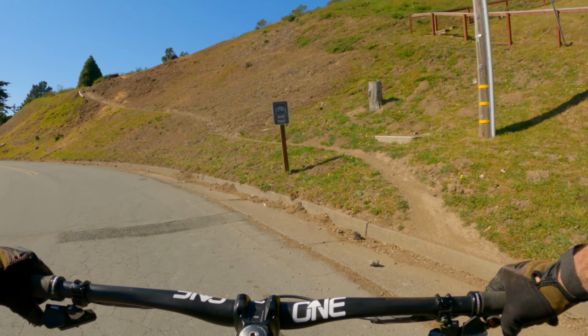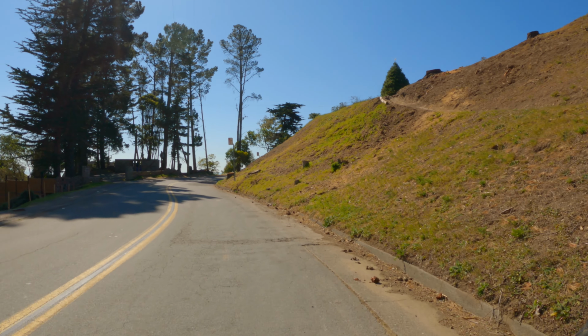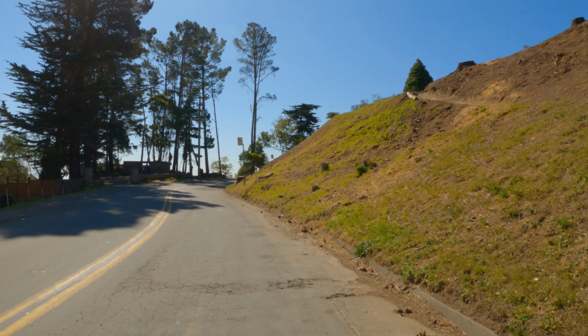That was cool. See? Bike trail. That was fun. I mean, pretty short. I'm actually gonna ride it again, I think.